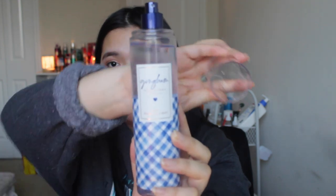I've actually learned how to love Gingham by itself. This one is really delicious, very airy. It's just so delicate, but also makes a little bit of a statement because it isn't the lightest scent. If you have never tried Gingham before and you are into your clean, your florals, definitely try this out. You will not regret it.